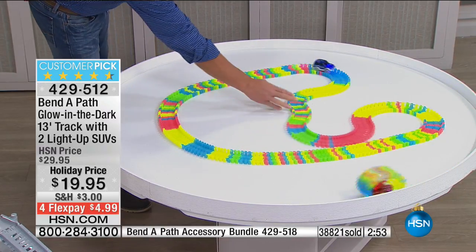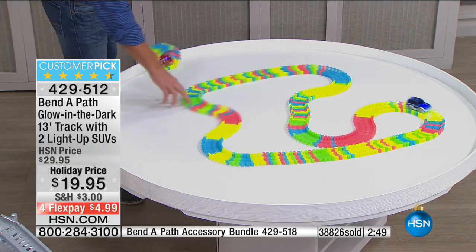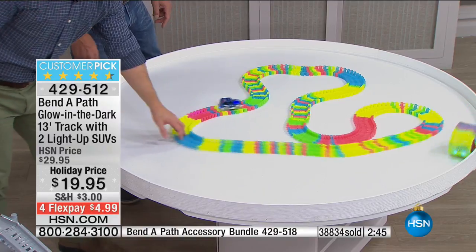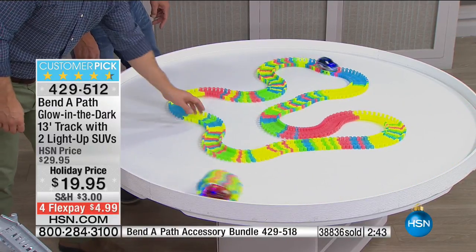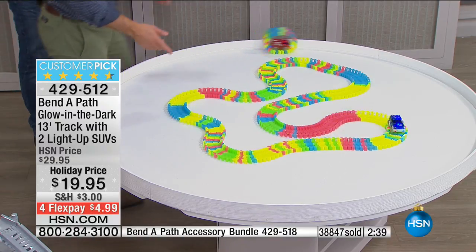And then remember, you can move the track any way you want. It doesn't have to stay into any particular design. So if I want to turn it into just a crazy pattern like that, I can. Look at that. It was funny, we had a grandmother who called in and she was playing this with her grandkids. Right. And that's another cool thing when you think about it.